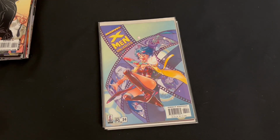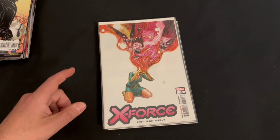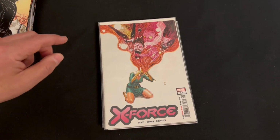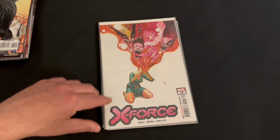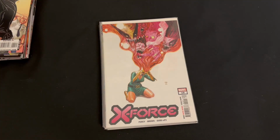And then just one last book to show you, and it's a relatively recent X-Men related book. This is X-Force number 19. This is from the Krakoa era, and the significance of this book for me is that with this issue, I now have the complete X-Force series and run from Krakoa. That ran for 50 issues in total.